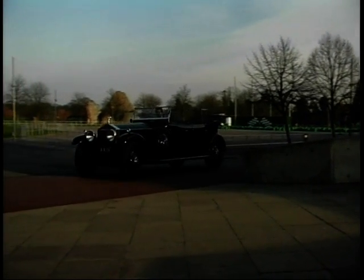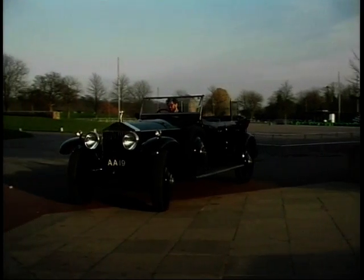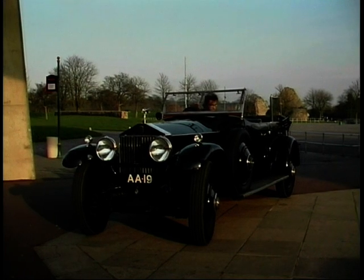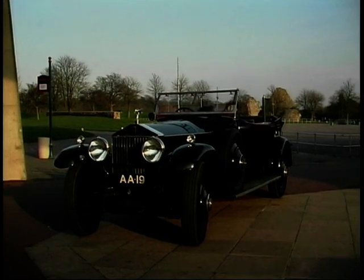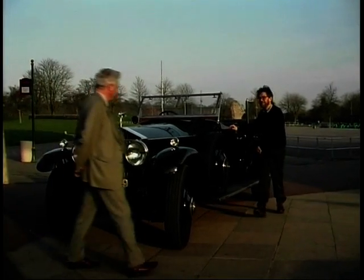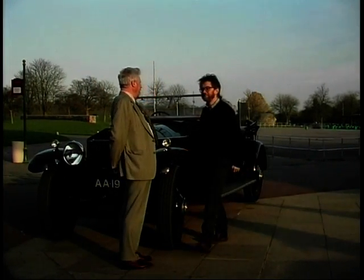Swanning around on a sunny spring afternoon in an open-top Rolls-Royce is all very well and highly enjoyable, but this is no ordinary Rolls-Royce, as Michael Ware, director of the National Motor Museum Trust, was keen to point out. Michael, what can you tell me about this car then?